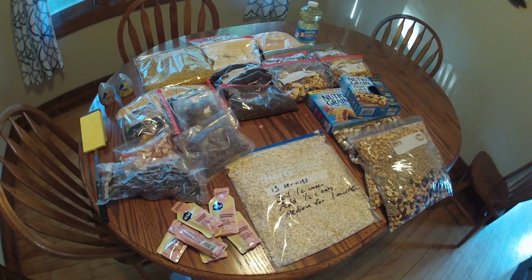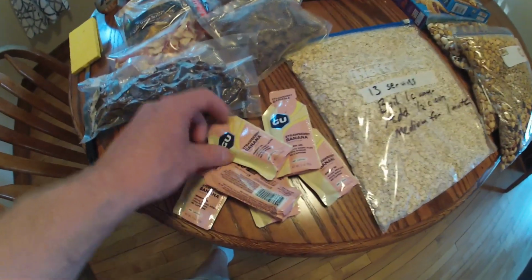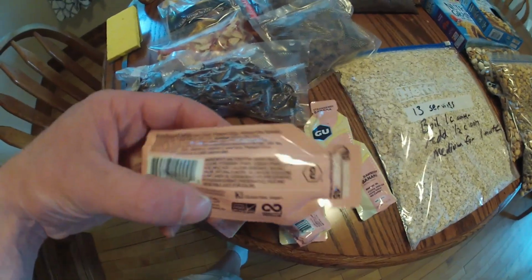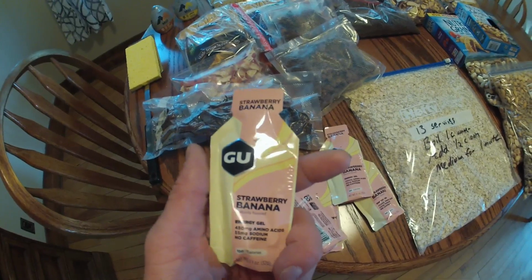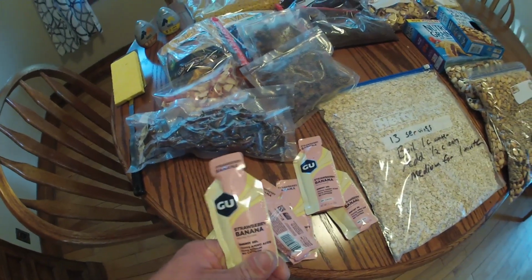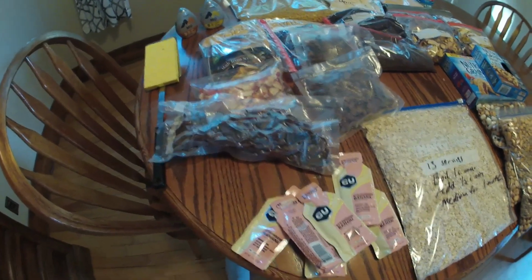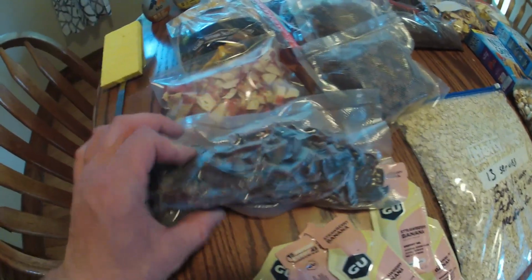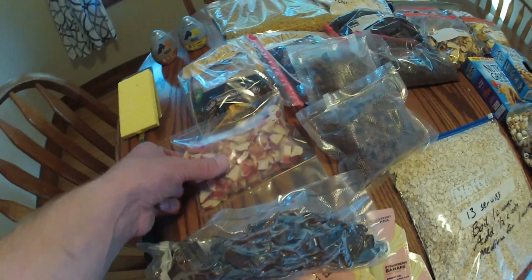So here's all the food that I will be bringing on a 2-week trip. I have some of these GU packet things left over. Basically, 100 calories of gel, some potassium. Basically, they'll be good for those long days when I'm paddling, starting to get exhausted. Little energy boost. This is 2.5 pounds of dehydrated ham.